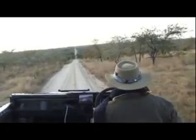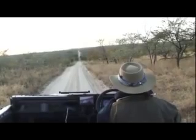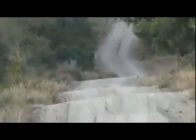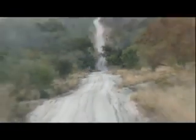Interesting birds flying above us. Oh, there's a Nyala bull crossing the road. Stop in the road, Mr. Bull, Mr. Nyala. Catch his tail.